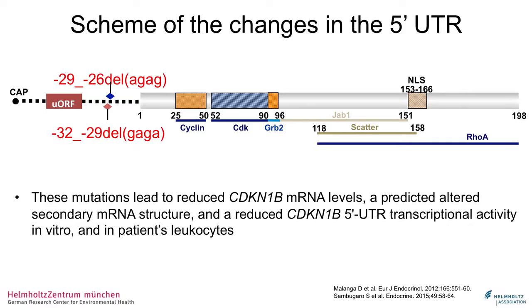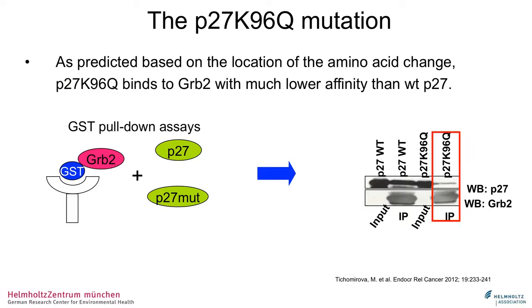And this mutation occurs in one of the residues that is responsible for the binding to GRB2. And again, by pull-down assays, we could show that the binding is reduced. So the mutant P27 does not bind so efficiently to GRB2 anymore.